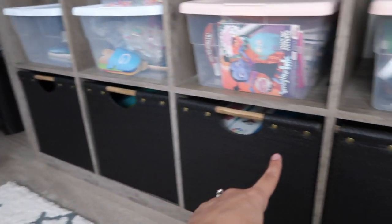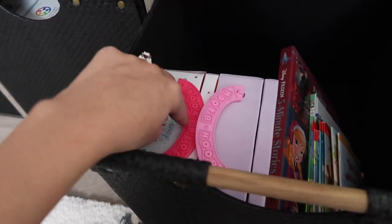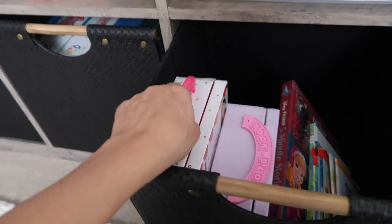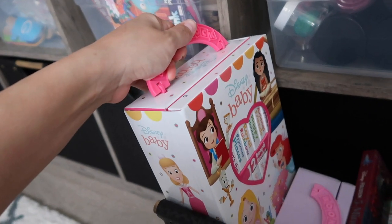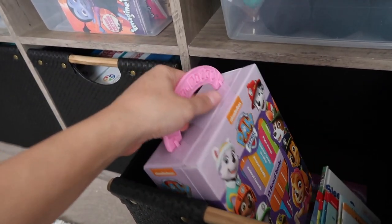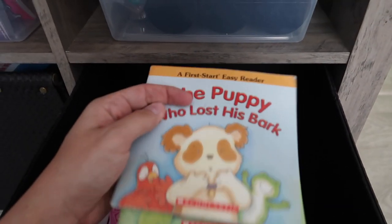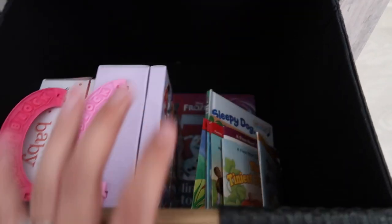Moving on to these bins down here. This first one is books. Jade and Aurora just got these book sets for Christmas. So Jade got this one. They're just little board books. Aurora got the Paw Patrol one. And then there's just a bunch of books in here. These ones are really good for children who are just starting to read. So I have a lot of them in here.